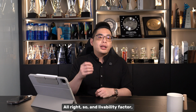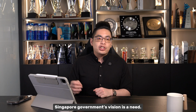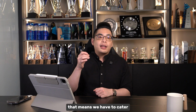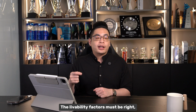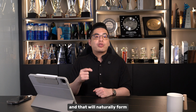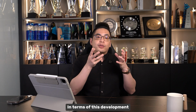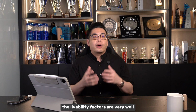And on the livability factor, like what I've mentioned in my other videos, the Singapore government's vision is that property is a need. So you buy property because of a need, meaning we have to cater to the needs of families. The livability factors must be right, and that will naturally form the natural demand coming into this development. In terms of this development itself, LyndenWoods, the livability factors are very well in check.